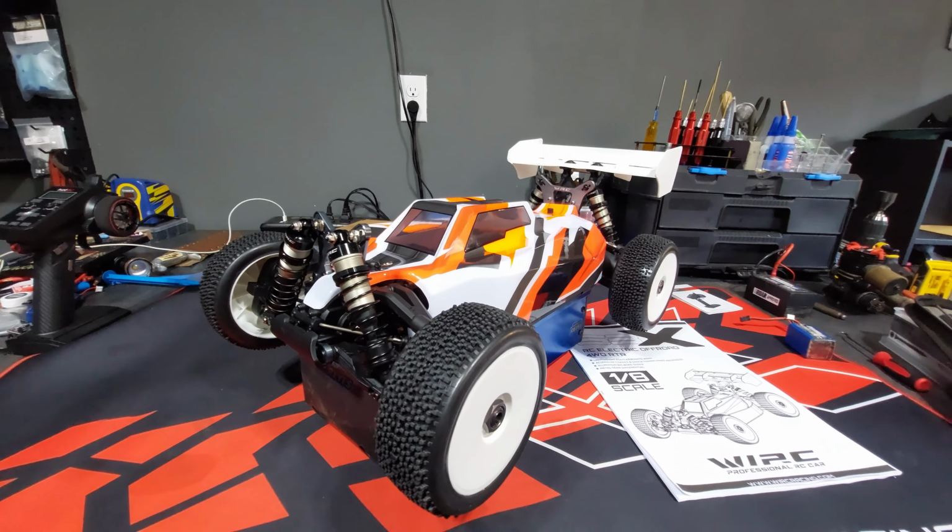Again, the shock towers and the A, B, C, D blocks are actual option parts on the WIRC site that are included with this kit. The shocks are kit, the arms, pretty much everything, even, like I said, the camber links, everything is pretty much what you get on the kit. So from a dollar standpoint, the value is pretty much there.